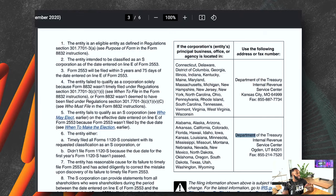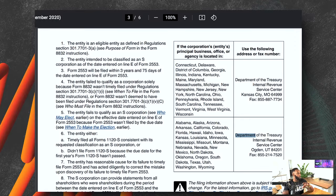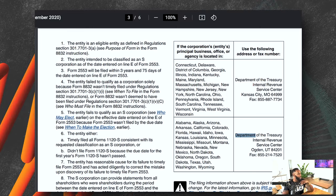But guys, this is a full walkthrough of how to upgrade your LLC to the S corporation, and now you can do this on your own. You don't have to hire an expensive lawyer. You don't have to hire an accountant. I just gave you all the sauce for free.